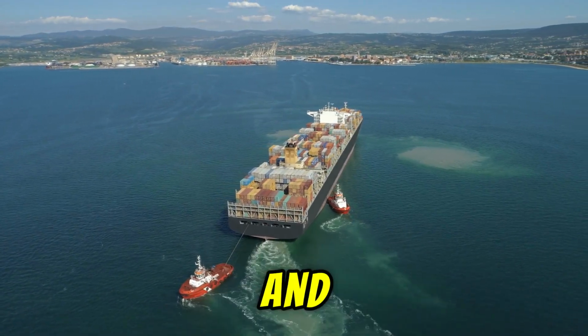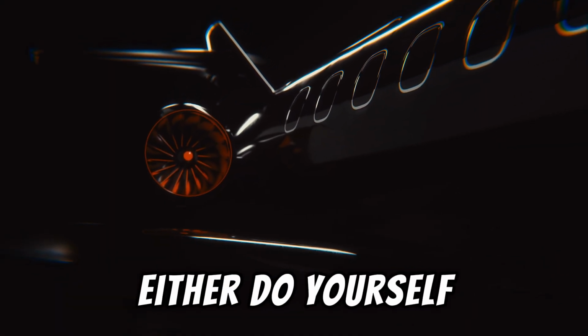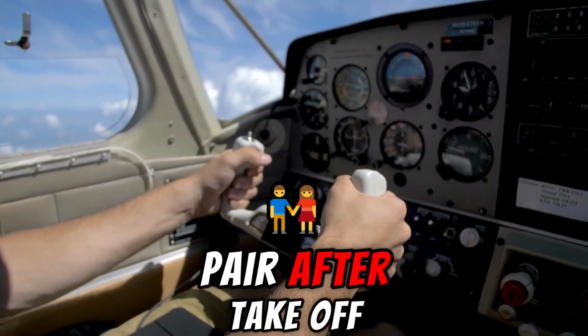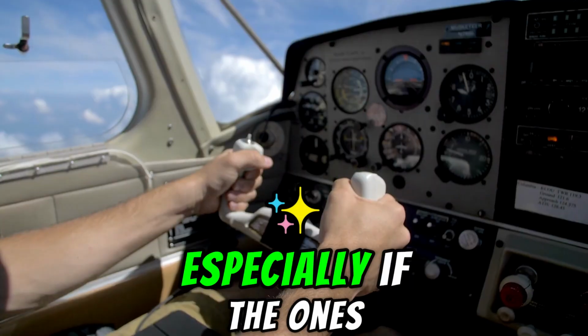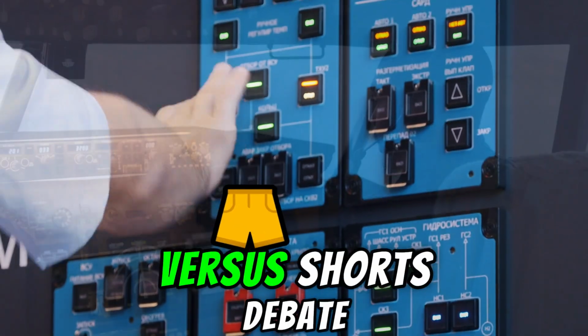It's one of those things you don't notice until you land and your legs feel like they've doubled in size. And if you're the type who kicks off your shoes mid-flight, which, let's be honest, most of us are, do yourself a favor. Pack a fresh pair of socks. Slipping into a clean pair after takeoff feels surprisingly good, especially if the ones you wore through security have been through a lot.